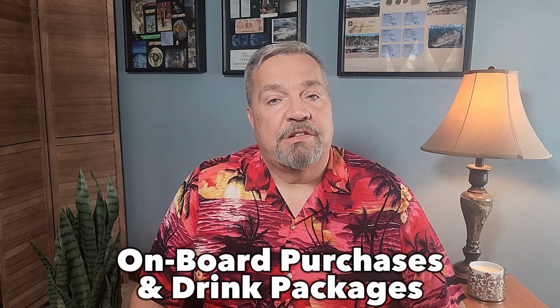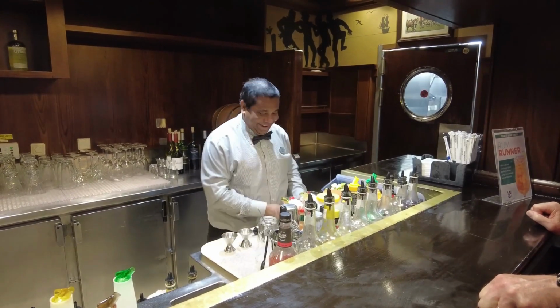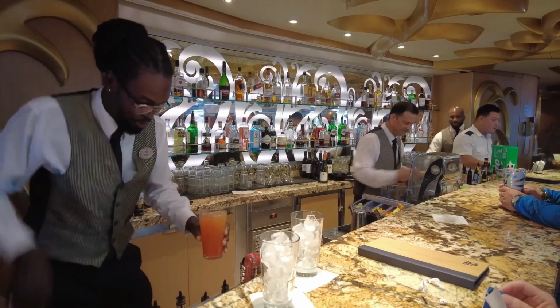Ask the question. If you can't read the fine print, or if there's nothing for you to read, ask the question before you make that purchase. Onboard purchases and beverage packages. A lot of times, beverage packages include a gratuity. Ask the question. Read again, it's just like specialty dining. Look at your receipts. Pretty much they all give you receipts, at least on that first day or two. I'm already beating a dead horse.